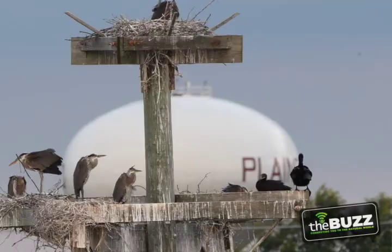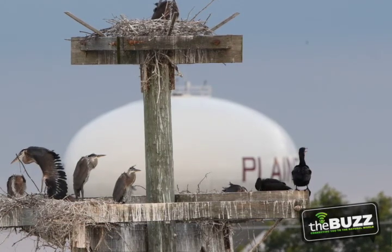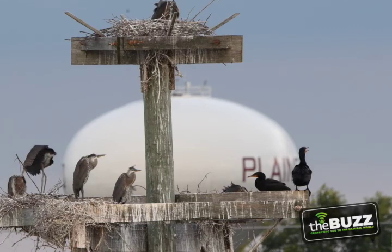And we have the great blue herons. These are the largest birds out there. They have a 6-foot wingspan. Their nests are 2 feet in diameter. But even though they're big birds, they only weigh about 5 to 6 pounds because of their hollow bones.